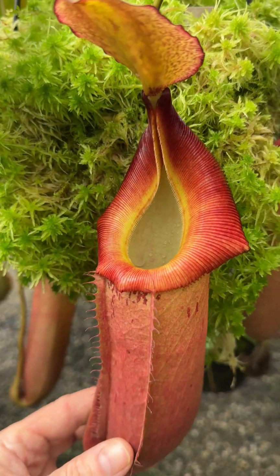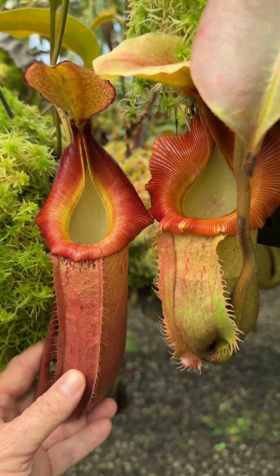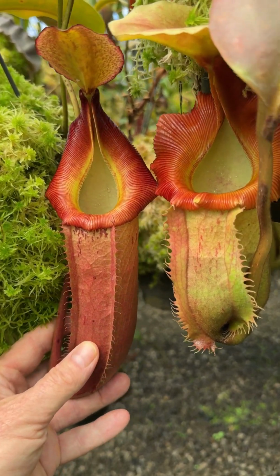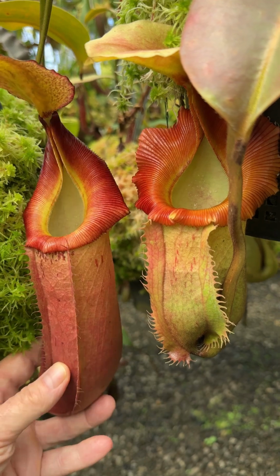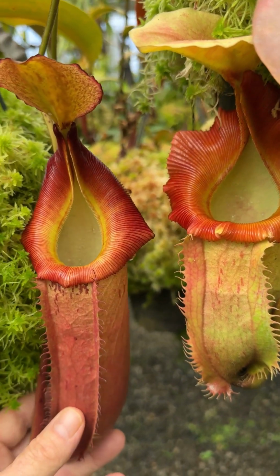Now there's one with a different picture shape. You can see if I hold it next to the plant next to it, you can see the picture shape is much longer and the peristome is narrower. This one comes out flared and remains flared. This one does roll back.